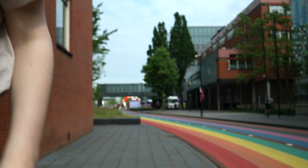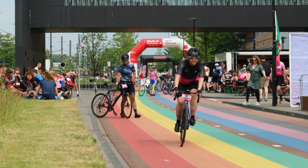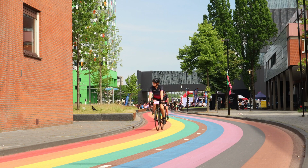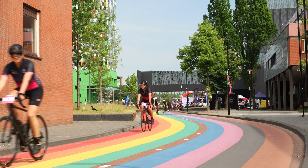And don't for a moment think all the interesting stuff is only in the city centre. If you come out to the Utrecht Science Park, you can live out your very own Mario Kart dreams by visiting our very own Rainbow Road. As this is the home of many students, it won't surprise you that this was the initiative of one such student, Elias van Morik. Van Morik petitioned the university directly in order to get this done in time for International Pride Day last year in 2021.